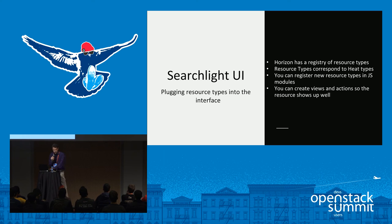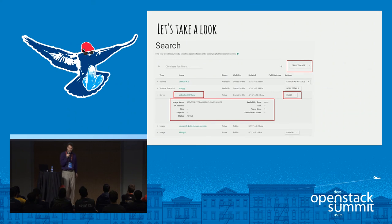And let me just pop over to what you can see. Inside of Searchlight itself, all the different data that you see in the results is garnered from combining the result set that is coming back from Searchlight and Elasticsearch with what we know in Horizon from the registry. And there are three basic things that the registry knows.